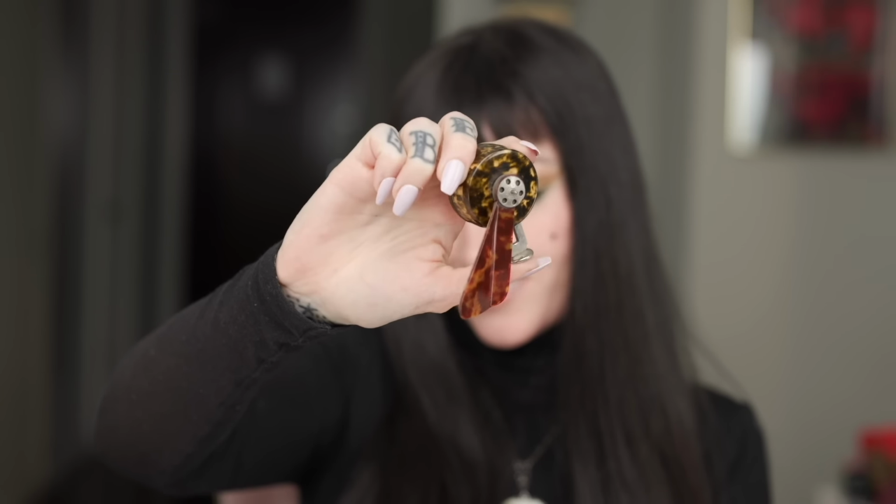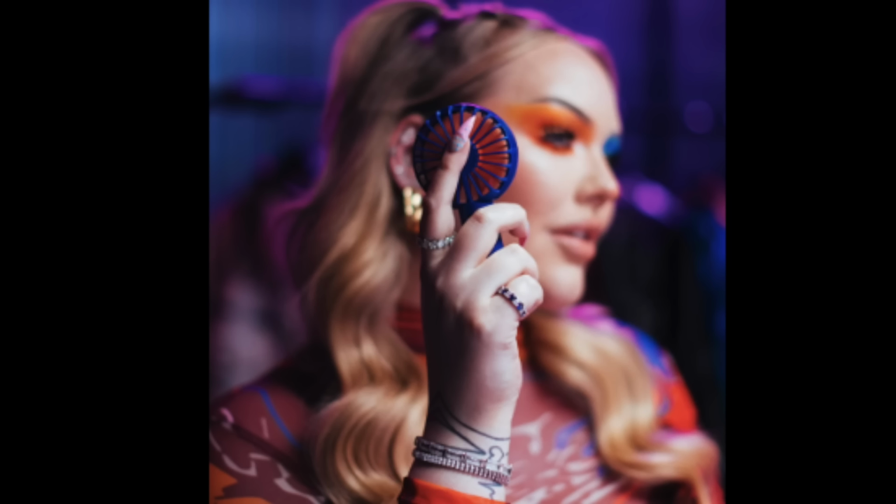This is actually a fan, and I believe this is Victorian era. Again, hidden, because you didn't want anybody to know you were wearing makeup, especially in the Victorian era. Underneath this, you would be able to put your powder and a powder puff, and of course you have your little mirror. You press this button. Isn't that amazing? It's like Nimya from the 1900s.